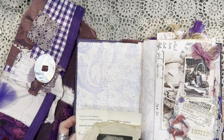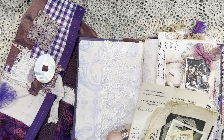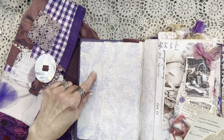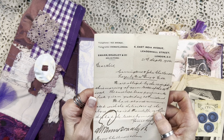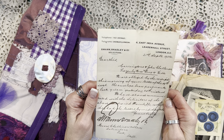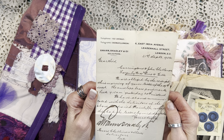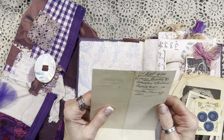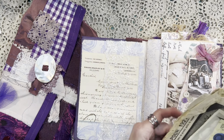So she's got a lace pocket here. That may be a digital, whatchamacallit, what is this called? Anyway, you know what I mean. This page. Okay, so what have we got here? So this is a 1905 letter from some solicitors. We're obliged by the receipt this morning of your letter of whatever, blah, blah, blah. The envelope bears postmark, blah, blah, blah. A person almost needs to spend some time reading that penmanship.